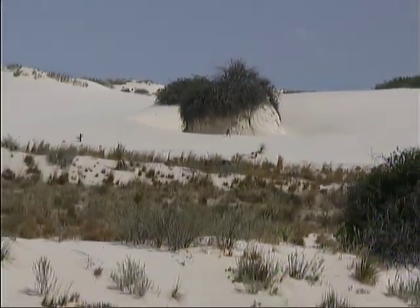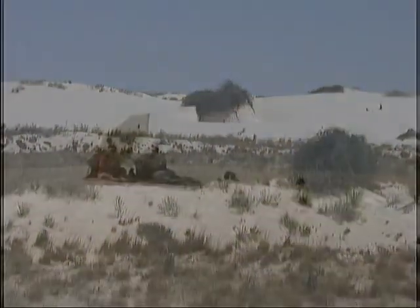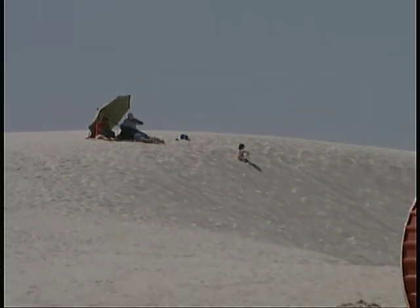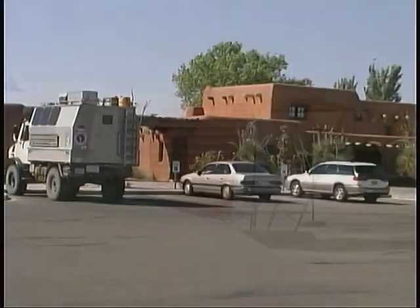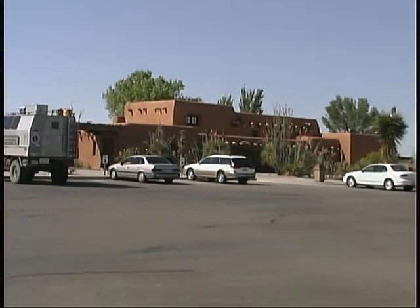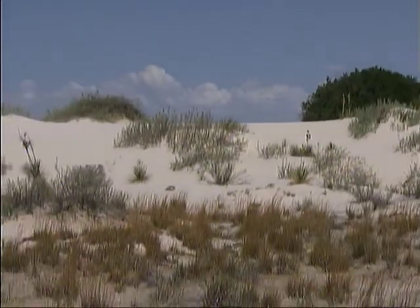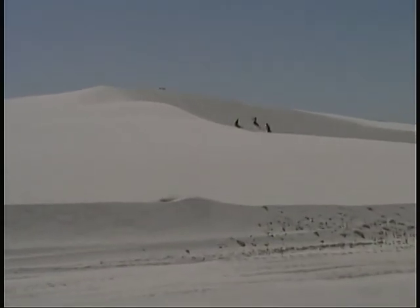You can hike nature trails and backcountry areas, or just play in the sand like you're on a giant beach with no ocean. You can even surf or sled down the dunes. A visitor's center provides information about the geology and history of the sands, and there are various ranger-led nature walks and other programs available.